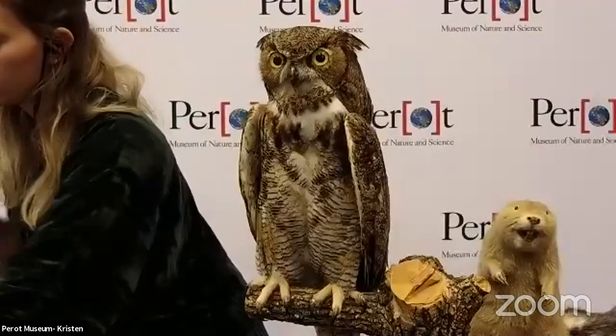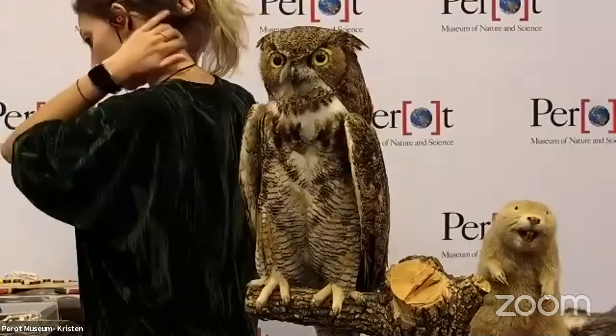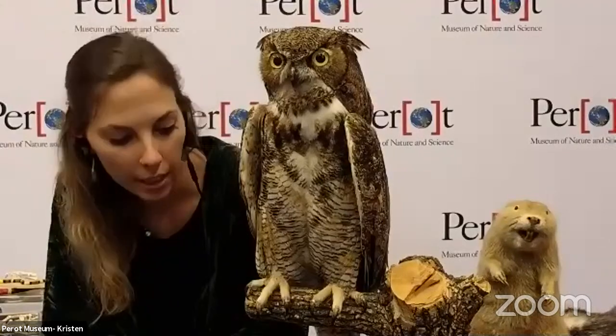So 270 degrees. And they actually have extra bones inside their necks that allow them to do that. So humans, we have 7 bones within our neck. Owls have up to 14 bones within their necks and a few extra blood vessels to help make sure that the blood doesn't get cut off of their head whenever they're turning really far. So they have some adaptations there.